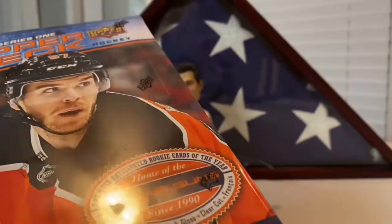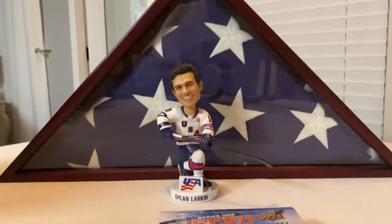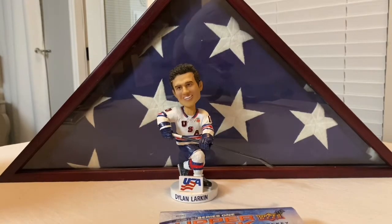Like I said, I apologize for not getting any videos to you guys. I just haven't seen any value lately with what's been out there. It's just kind of hit or miss. I did open a box of Premier and actually pulled a Cale Makar out of 99 acetate. So once that comes in for redemption, because it's redemption, I will share it with you guys on the channel.